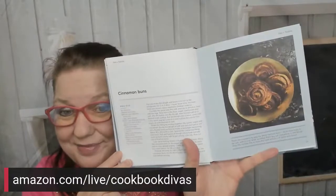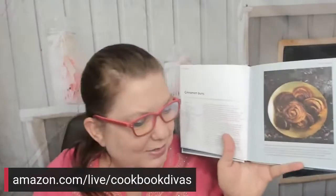Cinnamon buns recipe. Those look burned to me. I don't know what you guys think. Gina, you're supposed to put your address in the chat.